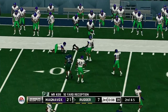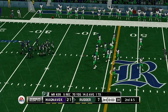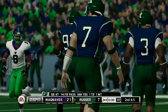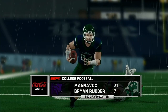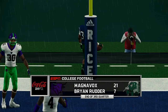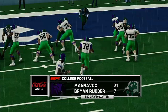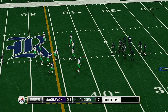Quick throw, tackle at the 40. What impresses me so much is the guy's vision. He read the coverage perfectly to find his man for good yardage. And this is still anyone's ball game as we head into the final quarter of play. The score here in Houston is the Mavericks 21, the Rangers 7. Into the fourth quarter now, and we're back to the action.